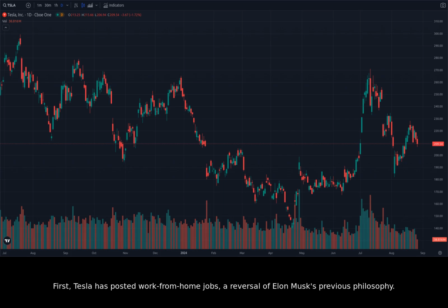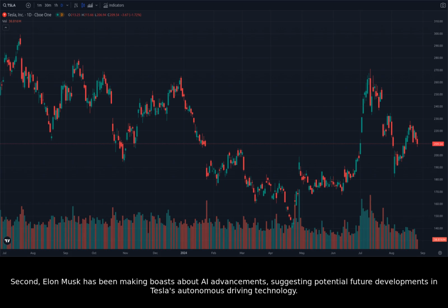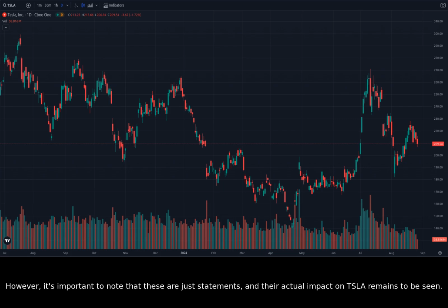First, Tesla has posted work-from-home jobs, a reversal of Elon Musk's previous philosophy. This could indicate a shift in Tesla's operational strategy, potentially impacting future growth and profitability. Second, Elon Musk has been making boasts about AI advancements, suggesting potential future developments in Tesla's autonomous driving technology. However, it's important to note that these are just statements, and their actual impact on Tesla remains to be seen.